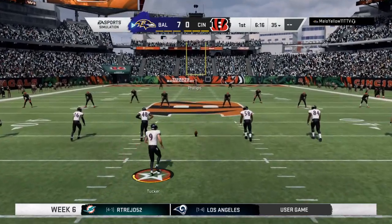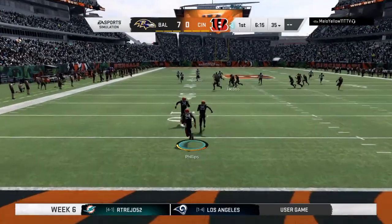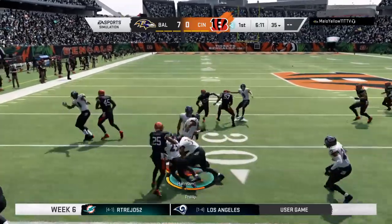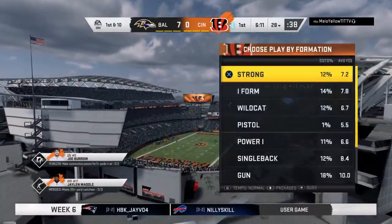Tucker now to kick it away following the touchdown. This is fielded a couple yards deep. And the decision to bring it out, a good one, as he's up a yard or 2 shy of the 30.